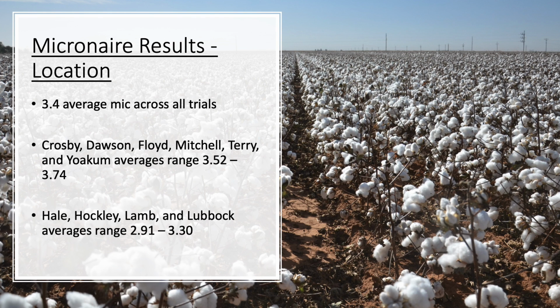Everything's base. We look at the ones that were in Lubbock, going north or west. Everything's low. Those are those location averages there. So the environment played a huge role in maturing that fiber, the Micronaire levels. And that was really the story of 2017. It wasn't the variety. We'd see a little bit of difference in variety at one location, but generally a low mic location was a low mic location.